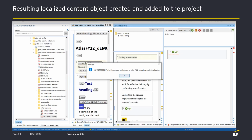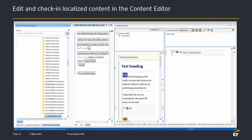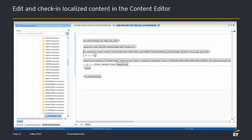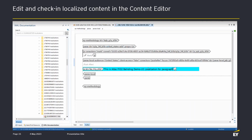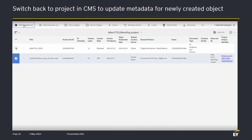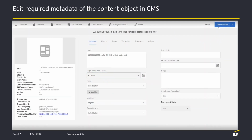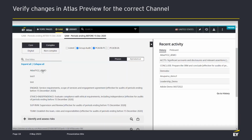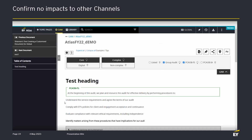Once they've done this, this document is now added to AEM in that project. And you have the ability within Oxygen to go ahead and make the changes you want to make in this document. So there's the localization that was completed, and you can see that it's in the publishing project. From here, you have the ability to edit the metadata. Once it's done, the content is then published to preview for validation by the content owners.